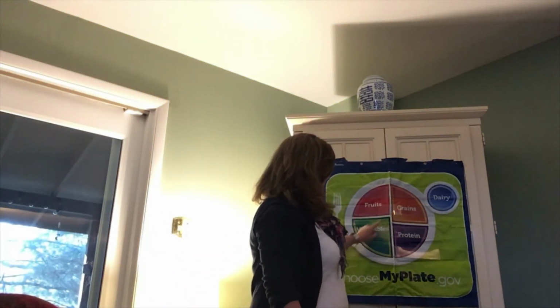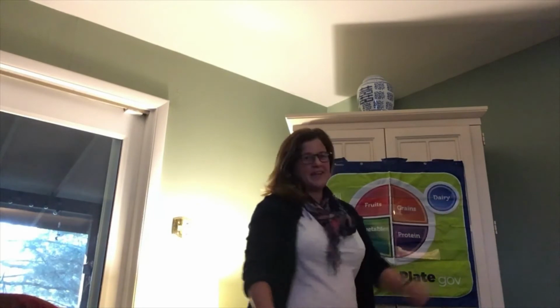And let's do a quick My Plate review before we get started. So do we remember how many food groups are on my plate? Let's count them together. 1, 2, 3, 4, 5. So there are 5 food groups on my plate. All right, and let's just do a little stretch. Stretch our arms up really high, wiggle your fingers, go down and touch your toes, and come back up again. Okay, so let's get ready.